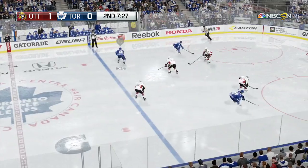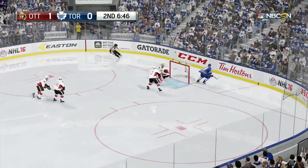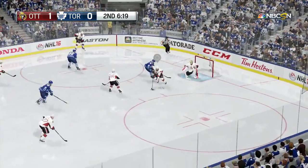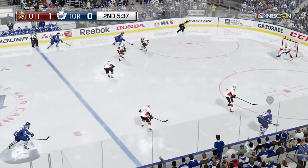Now moving in, 3-on-3, Tyler Bozak. Bozak in front, a feed! Bouncing puck taken though finally by Winnick. Takes a shot off the glove, and in behind the net of Anderson. Matthias feeds it in front, and another great save by Craig Anderson. Toronto starting to up the pressure here in the second period as they trail by a goal.